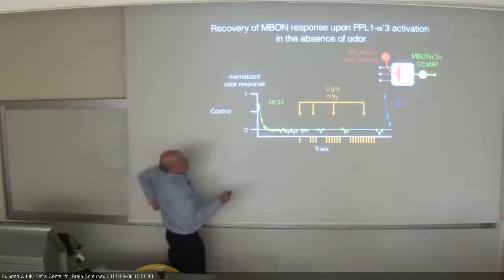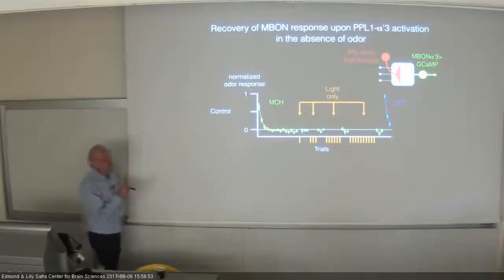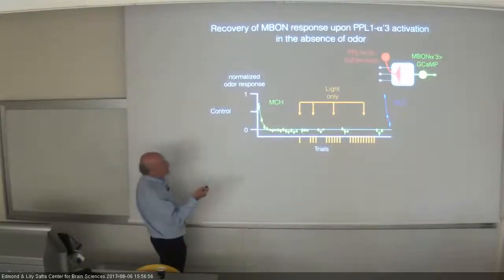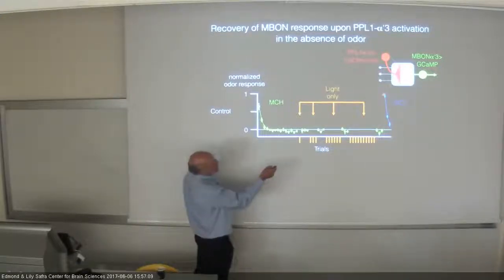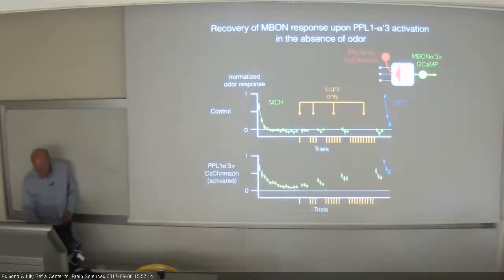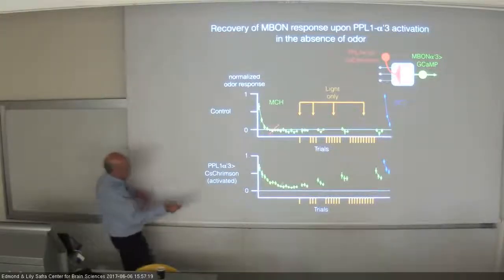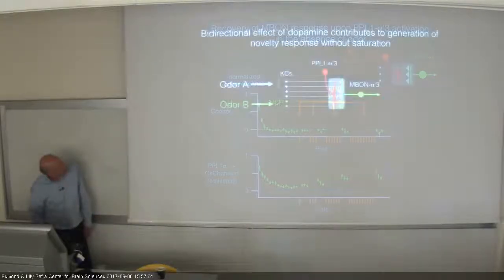Daisuke looked at that by photoactivating the dopamine neuron. So remember, the dopamine neuron is sort of like a novelty response that weakens the synapses. And when you do that, what you find is if you've adapted the natural way by exposure, and then you expose all these light pulses so you get dopamine, that makes the synapse recover. Okay? Sorry, I showed you. This is the control. Here it is recovering.